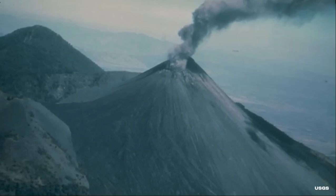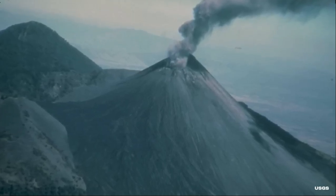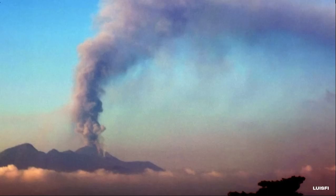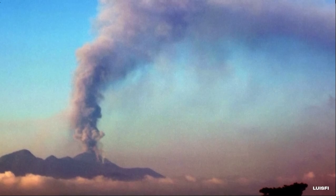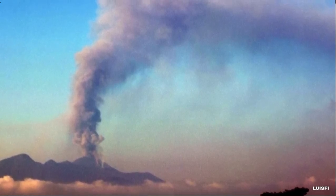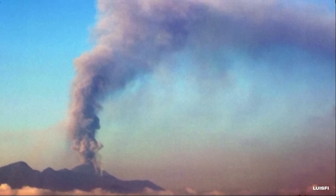Pacaya had been rather dormant up until 1961. She's been erupting pretty frequently ever since. Thankfully, most of them are strombolian eruptions, or weak explosions with intermittent lava flow. As long as you're standing a safe distance away, it won't hurt you.